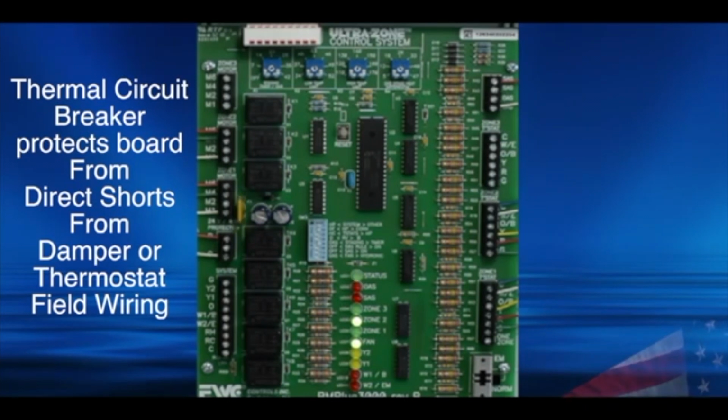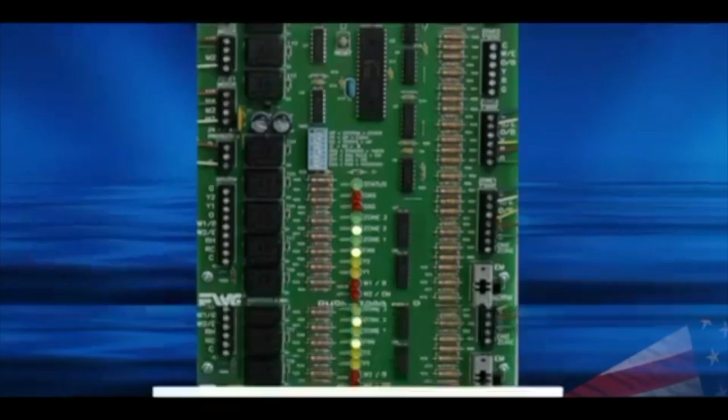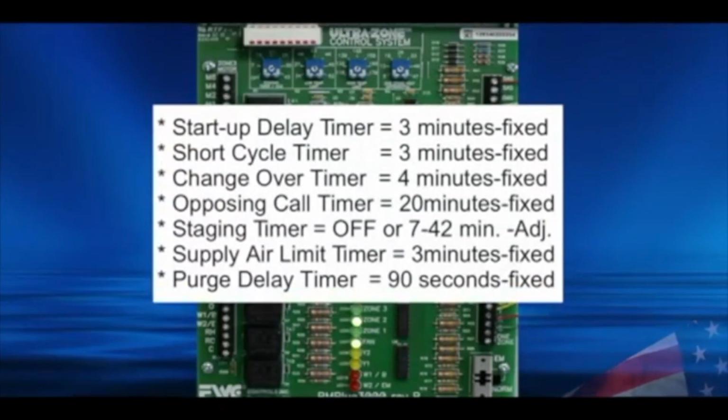Simply pull power wires off one at a time. When the short is removed, the board will reboot. Wow, that's a lot easier than ohming out each wire. The panel has 7 built-in delay timers that ensure safe and reliable operation.